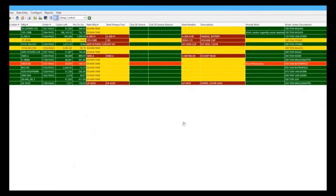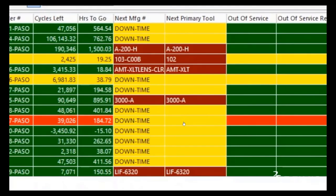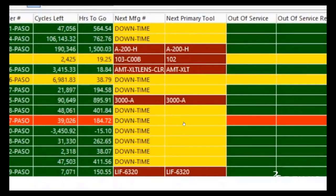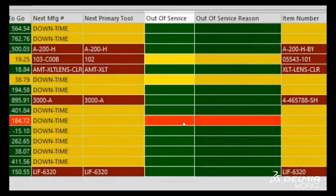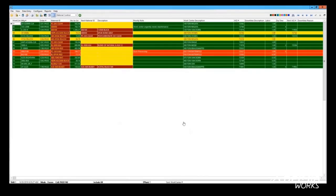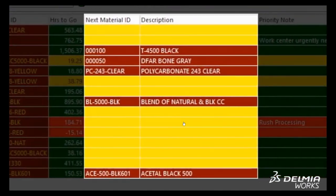The setup control view is an ideal screen for users who work in the tool room, so they can easily see the next sequence manufacturing tool, whether it is available or not, and have a column to see the out-of-service tools, which allows them to make a substitution decision if it is needed. We do have a material control view, which is much similar to setup control, and it indicates what is currently being run, only this time the system is displaying the raw material information.